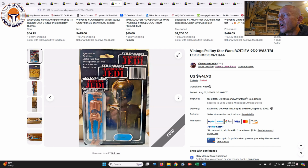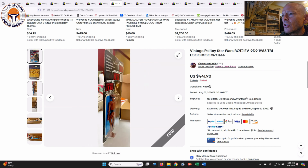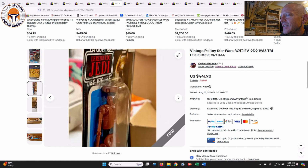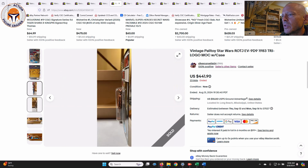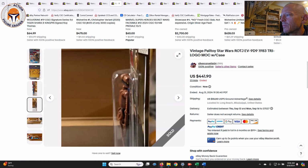And then likewise, here was an ungraded one here in the US that sold for $441.90. $441.90 was the final winning bid on this. The card was really clean. The blister looked pretty good. I didn't see any major issues on it. Looks like it's still a clear blister. And here's another angle for the blister.